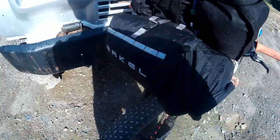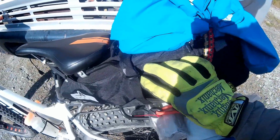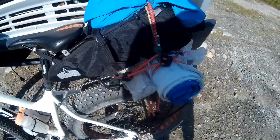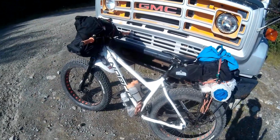Here's just miscellaneous stuff that didn't go anywhere else. Jacket, and in here I've got my Sawyer water filtration system, toiletries, as well as some fire starting stuff. I got my plastic tub in here full of odds and ends, and then I have my cook pot stuck out at the end there, and some paper just in case I need some, and a soap and bungee cords. So there you have it. That's what I use for bikepacking now.